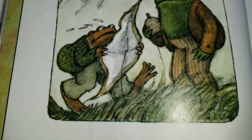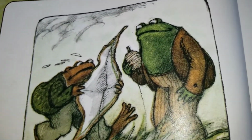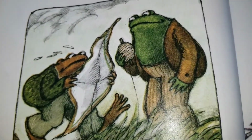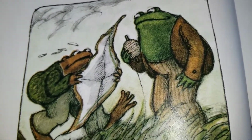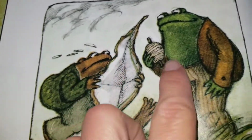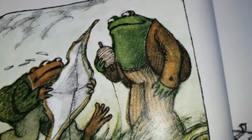So on one hand we have the toad. He wants the kite to fly, but he wants to give up because the birds told him that the kite is a joke, the kite is not good, and he just wants to give up. Now on the other hand, Frog is like, wait, be patient. I know we can do it.